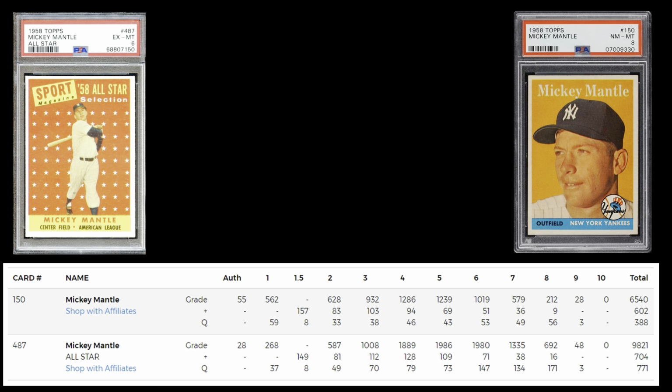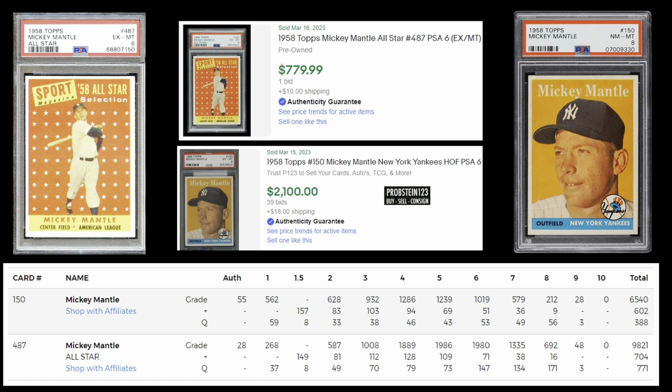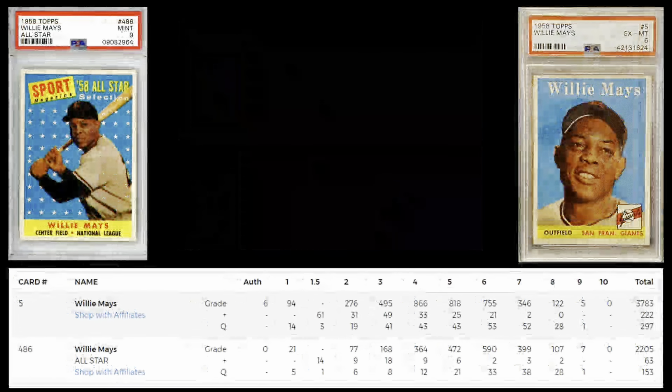But out of all of the years, the only time there's more of the All-Star than the base is the '58 Mantle. So we look at the '58 Mantle in a 6, and we're going to be looking at 6s only in the prices here. It's $780 for the All-Star and $2,100 for the base card. And again, there are more All-Stars for this card only out of all of the ones we're looking at. And again, those prices are for PSA 6.